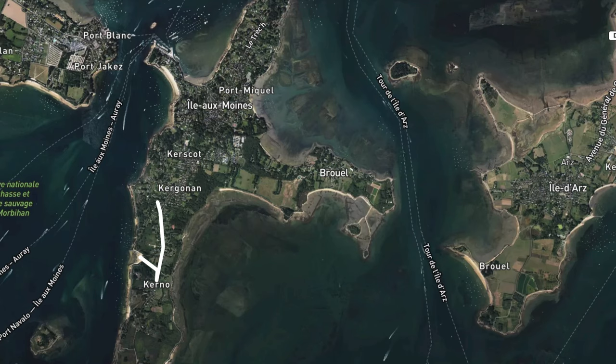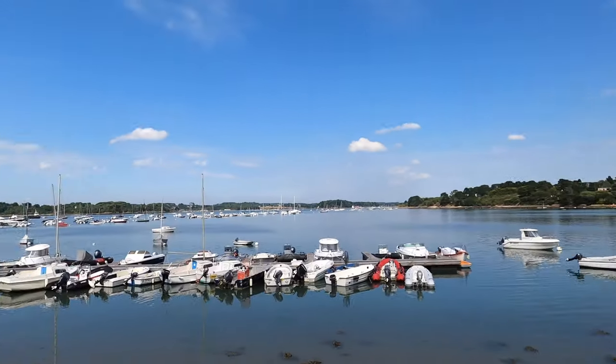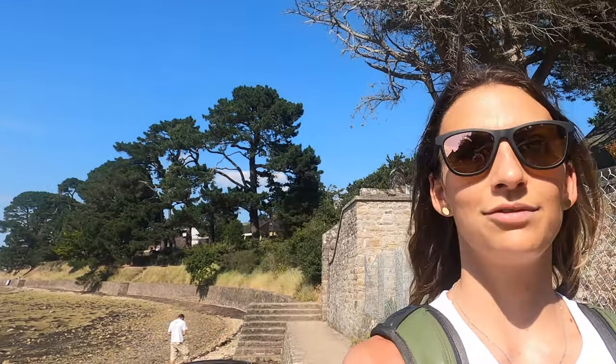We visited the Dolmens, then we went all the way through the harbor, which is now behind us. And now we're going back to the dinghy by visiting the coast.